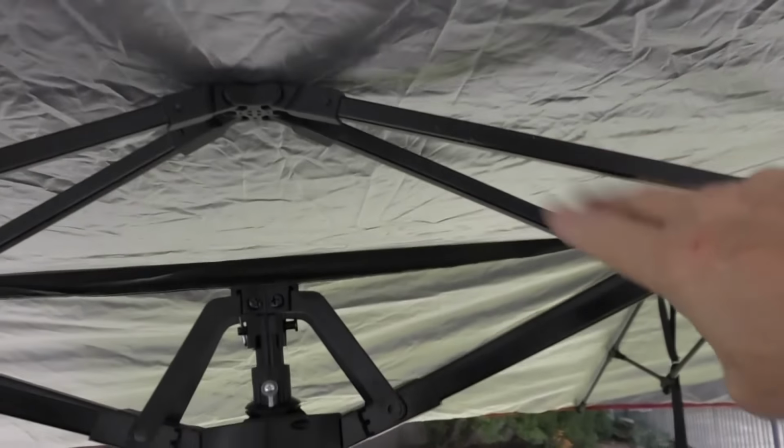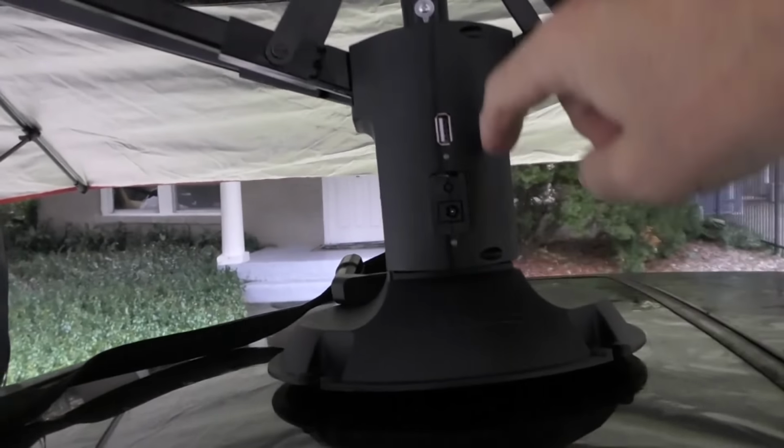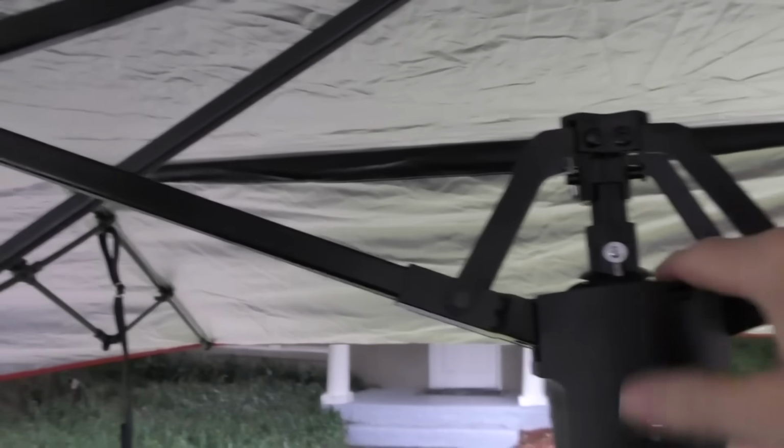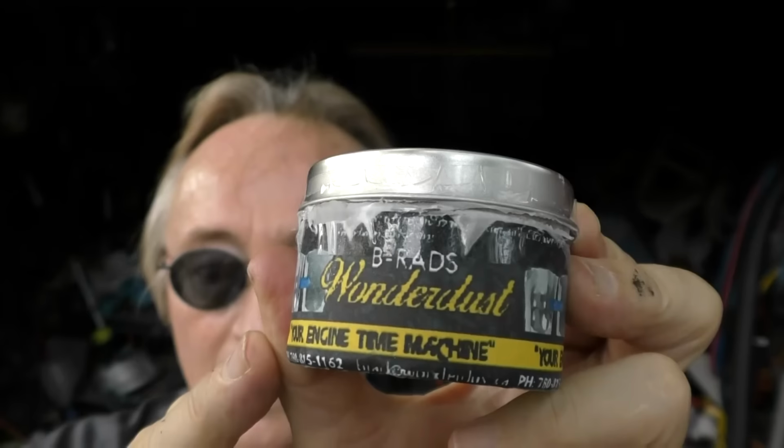Now this is actually rather well made. It's got nice metal stays, lithium-ion battery, pretty good pump. It's a pretty solidly built car tent. What will they think of next?